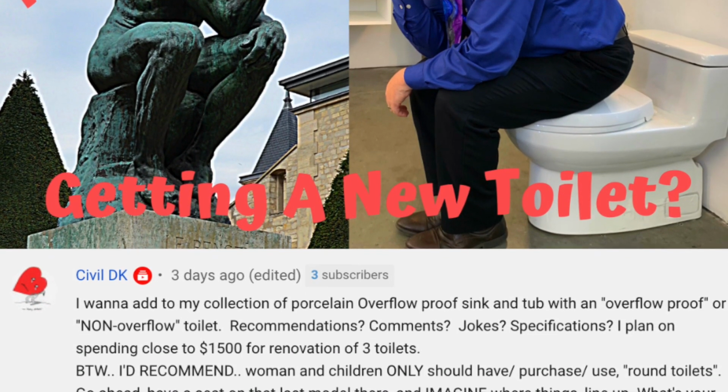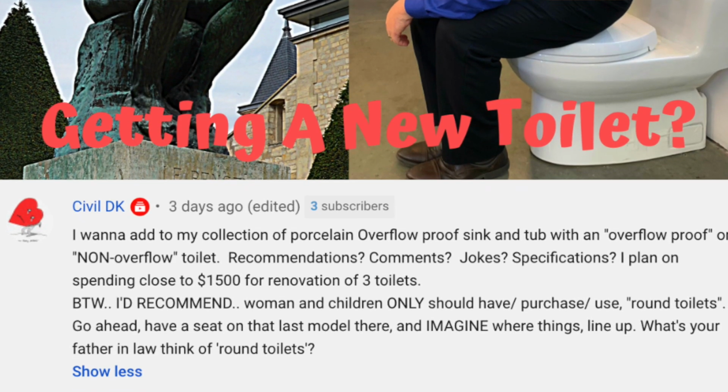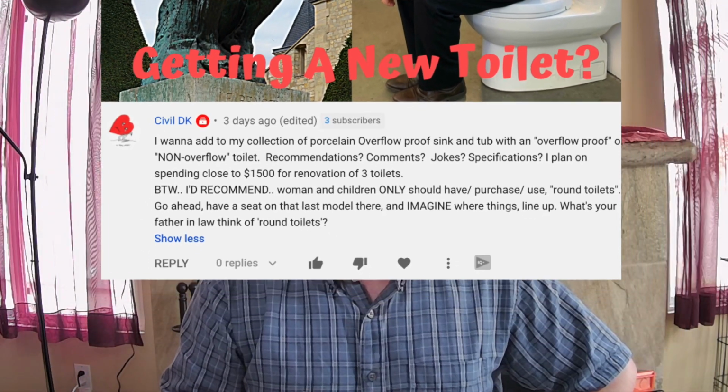By the way, I'd recommend women and children only should purchase or use round toilets. Go ahead, have a seat on that last model there and imagine where things line up. What's your father-in-law think of round toilets?